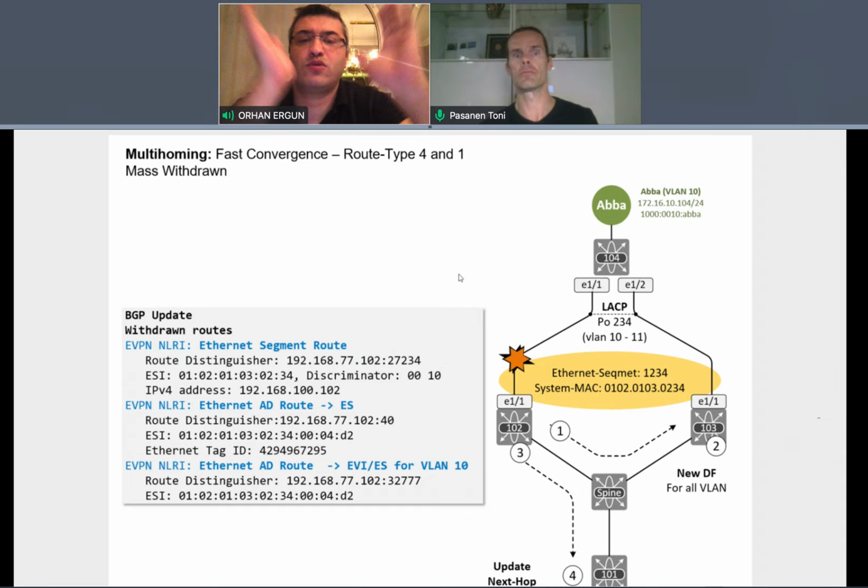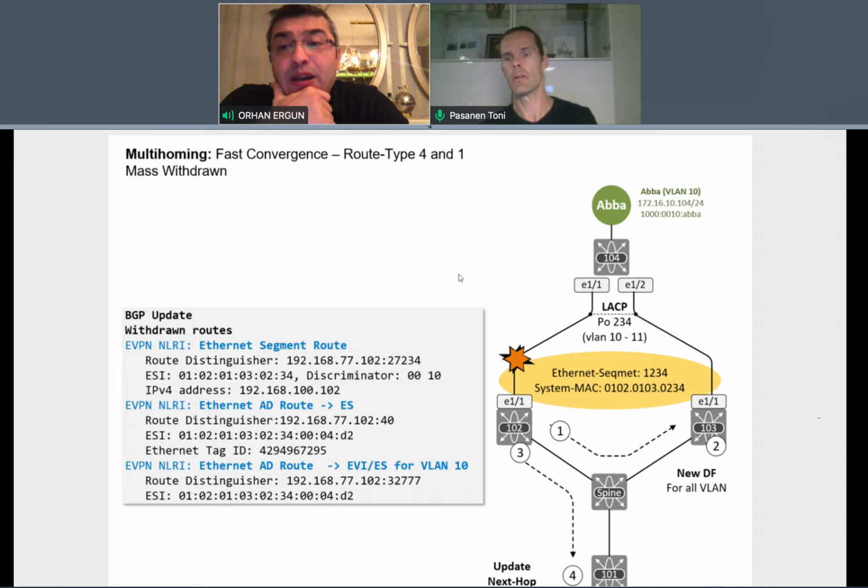By the way, we didn't talk about the MAC mass withdrawal. I was asking about this. Let's talk about this one as well. This is important for the fast convergence, data plane convergence, basically.